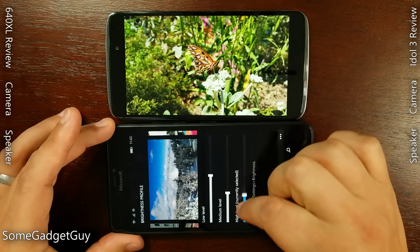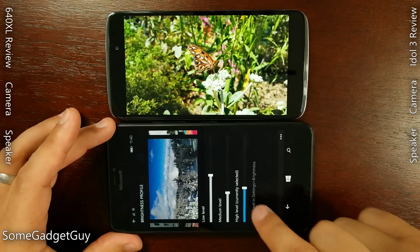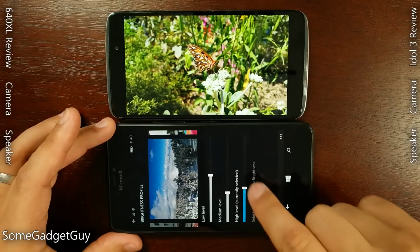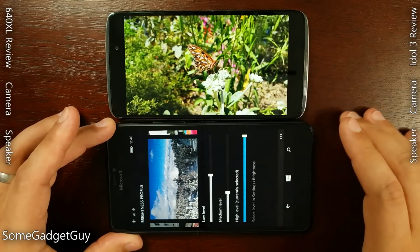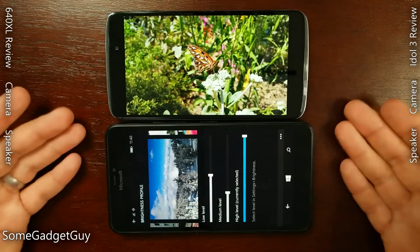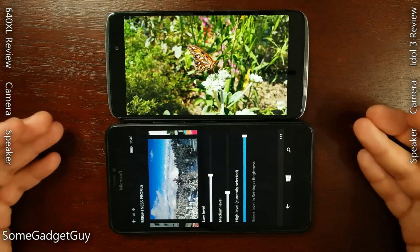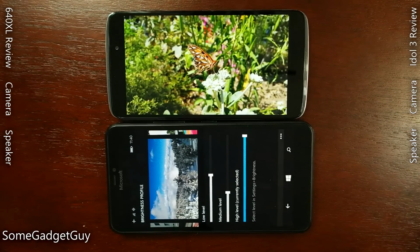Out of the box, the 640XL, to preserve battery life, had the high brightness mode about a third of the way in, not even halfway. And so if you really want to juice up your screen, you have to do that yourself, and you have to know where that setting is. Otherwise, the screen on the 640XL doesn't look quite as impressive as it actually can look if you don't adjust some of those settings yourself.